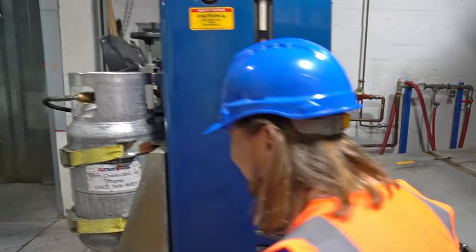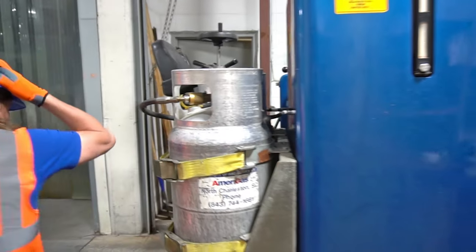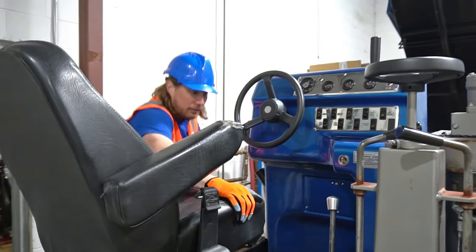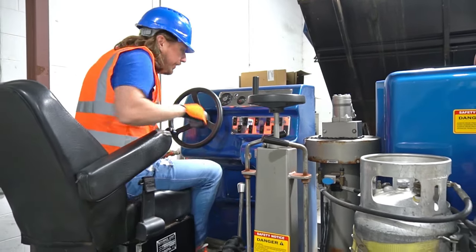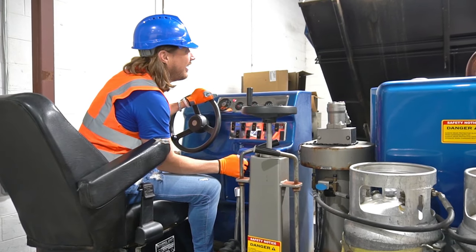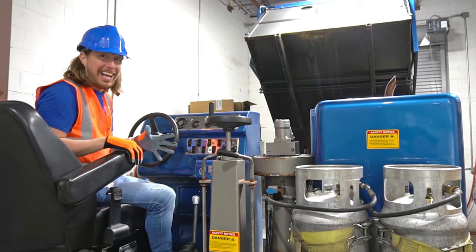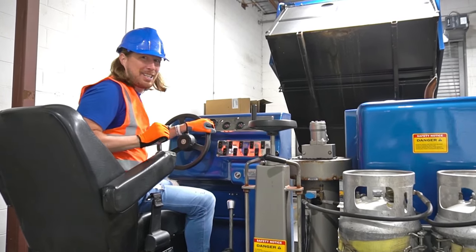Well, let's crank this thing up and let's get to work. Oh yeah, come on. Gotta crawl right up here into the driver's seat. Oh yeah, here we go. Oh wow, you hear that engine? Oh, this is gonna be great.